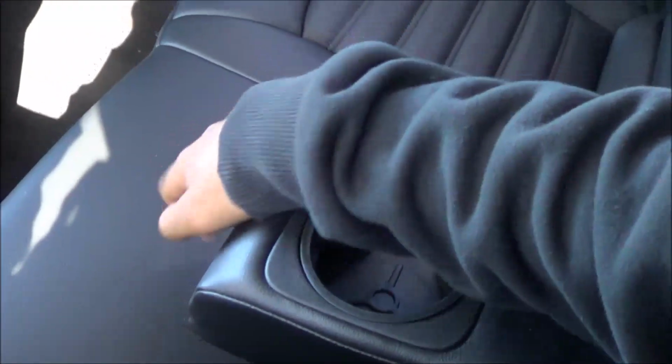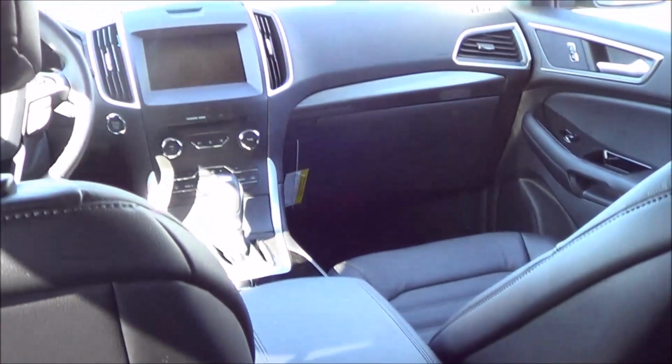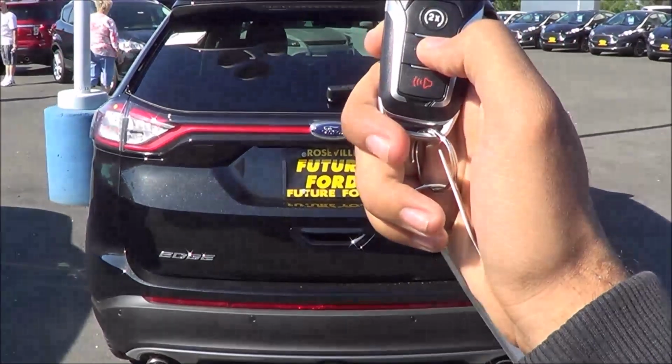Then you have a rear center armrest with cup holders. The seats themselves are decently comfortable, however I am lacking a little bit of thigh support. We also do have LED interior lights back here too. Alright. We also do have a power tailgate.